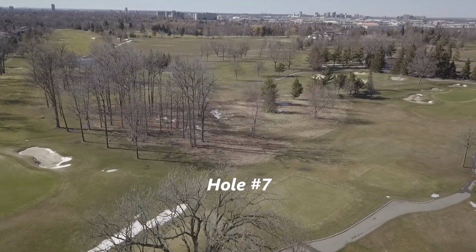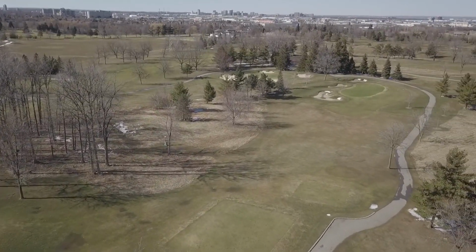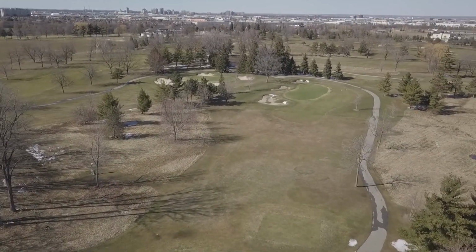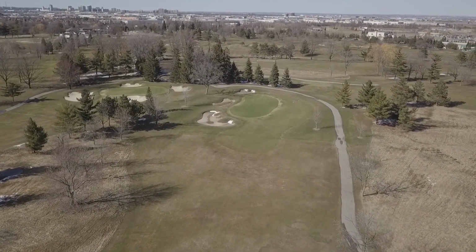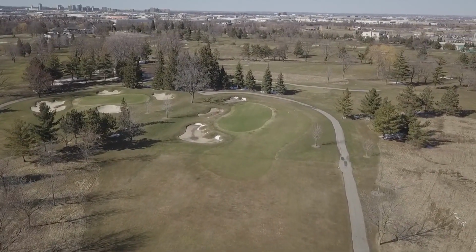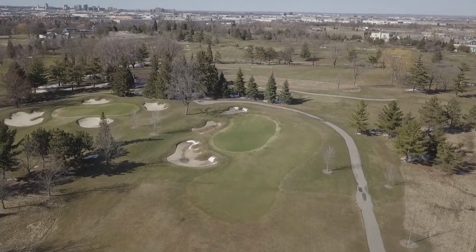Here we are flying over the oak tree, number 7. Tee's in great shape. The green's collar is a little off, but everything is bouncing back beautifully. And then, of course, the bunkers on 7 need a little bit of work. Certainly some drainage in the near future.